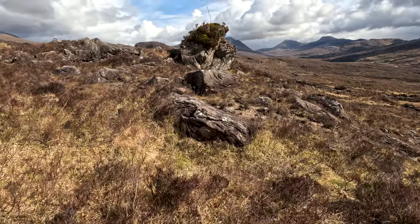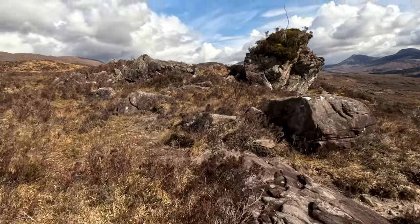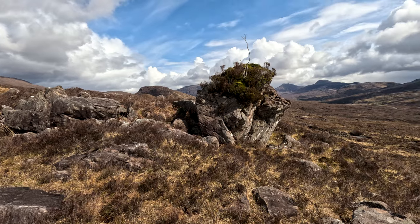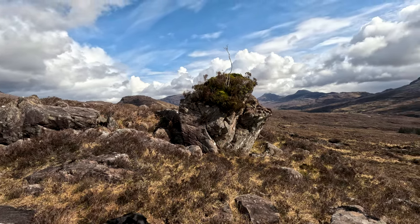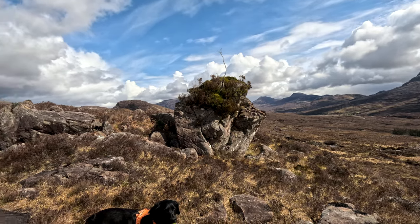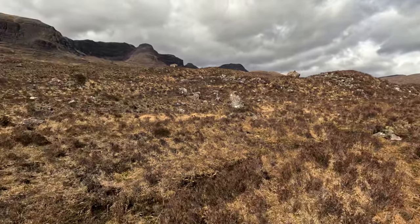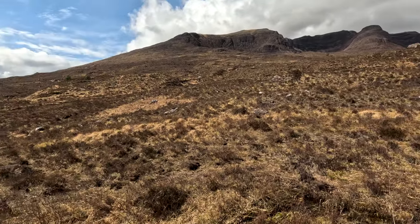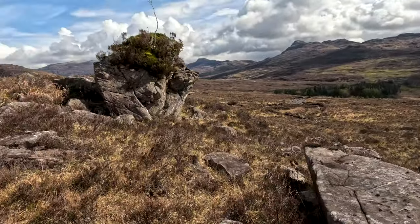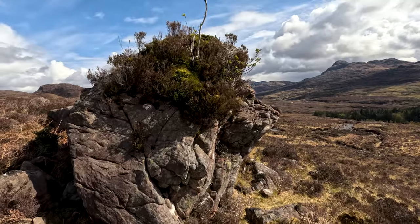Just come off the main path here to show you something, and this kind of sums up huge areas of the Northwest Highlands. So we've got this big rock here, which is obviously out of reach of sheep and deer. Now if you look at the rest of this landscape, you won't find much more than heavily cropped heather and rough grasses, and that's it. But as soon as you remove the grazing pressure, this is what you get.